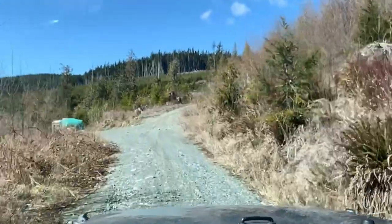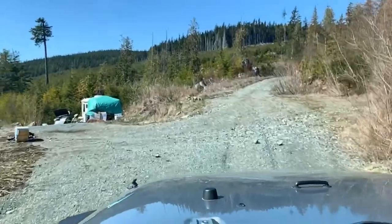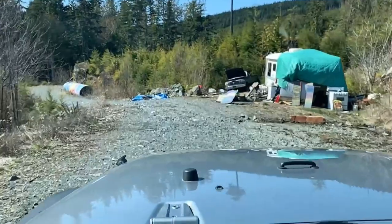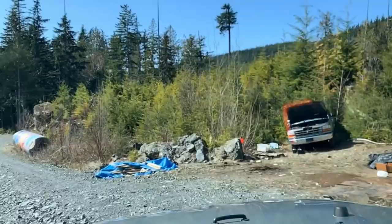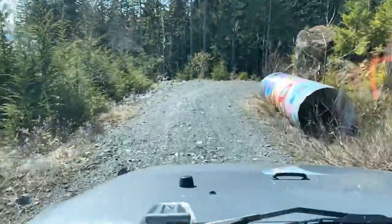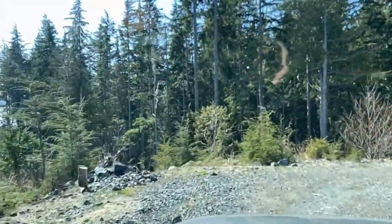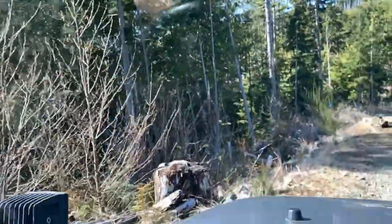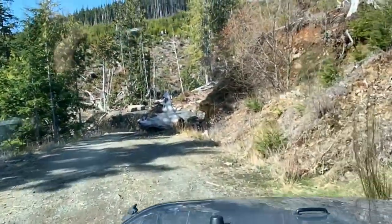I think I want to camp this time down by this river. I'm not sure what that horrible creaking sound is I got going. I think it's my toolbox right there. Well, this is interesting. Let's just go down there and see what happens.